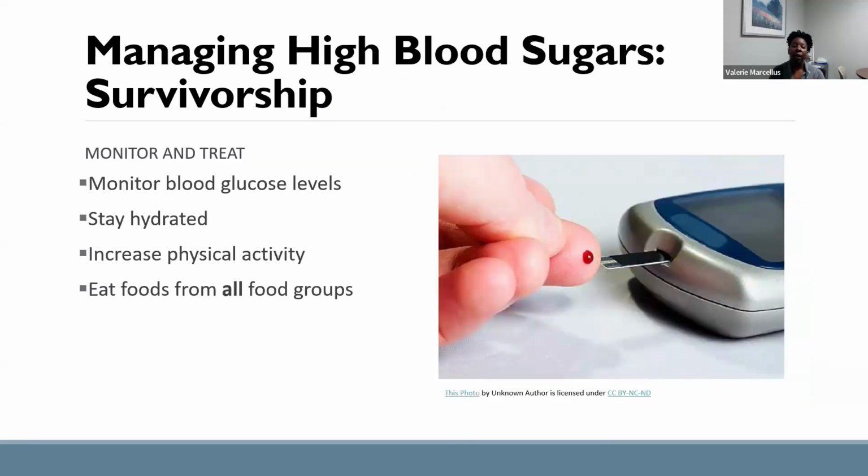And so I'm going to talk about managing high blood sugars both in survivorship and in active treatment. And you will notice that the information is very similar for both. And so when we're looking at survivorship, we want you to be managing your blood glucose levels. The image that I have here is somebody using a blood glucose meter. Some people are monitoring with continuous glucose monitors. That is fine as well. The point is that if we do not know the number, we cannot treat the glucose. So having some way of monitoring your blood glucose levels is going to be an important part of management.